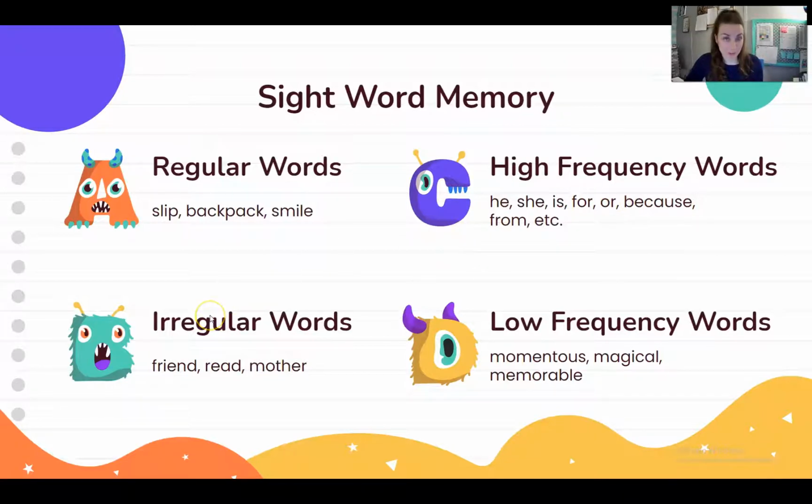You have your irregular words. Words like friend, read or read, mother. These are words that have irregular parts that phonics might not help with. And then you have your low frequency words. Words like momentous, magical, memorable.